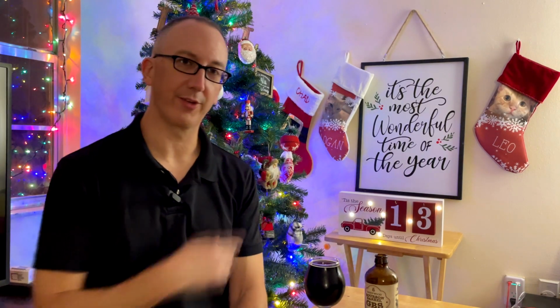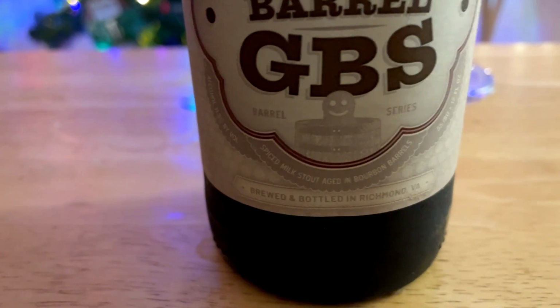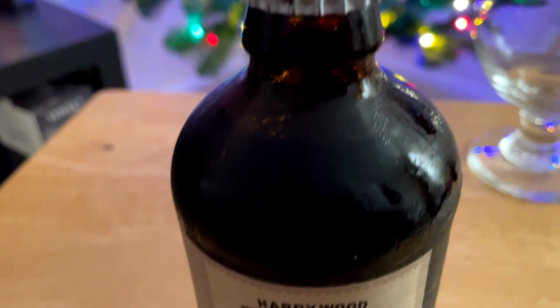Only 13 days left till Christmas, and tonight's beer is a little Christmassy, sort of, and it might sound very familiar because it's basically the same beer I did yesterday, except bourbon barrel aged. So this is Hardywood Bourbon Barrel GBS, not KBS, brewed and bottled in Richmond, Virginia. 11.5 ABV, spice milk stout aged in bourbon barrels, 55 IBUs. I'm going to age in bourbon barrels for 12 weeks.